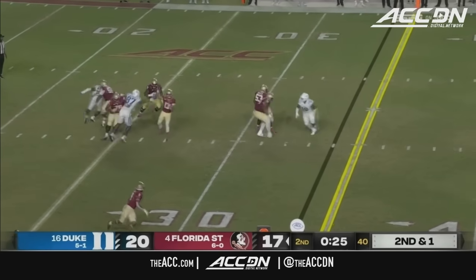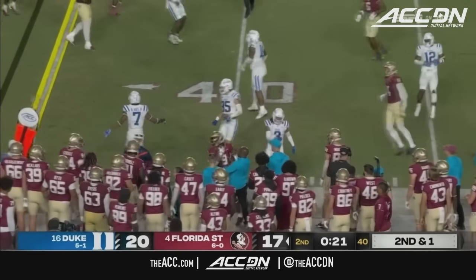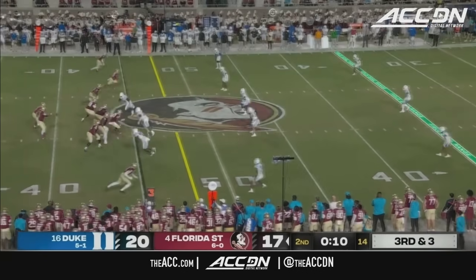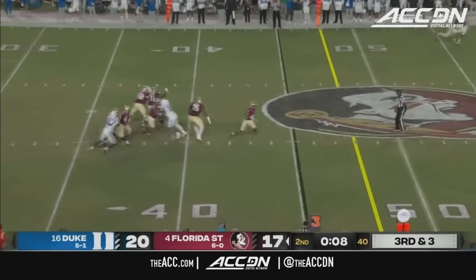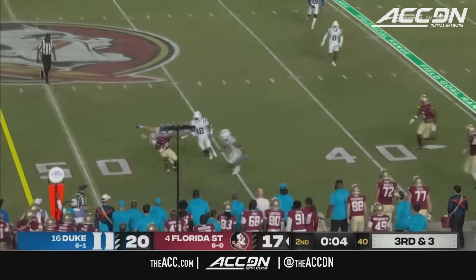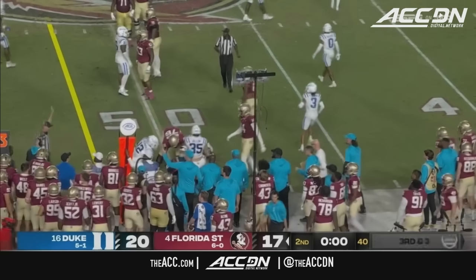3-man rush, 8 dropped in coverage. They throw a short pass again. Toafili intercepts and out at the 37. 3rd and 3 play. And Travis will be dragged down. Nope. He flips it to Toafili, who's going to be tackled in the field of play. And that will be it.